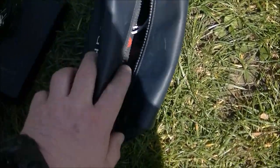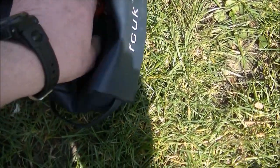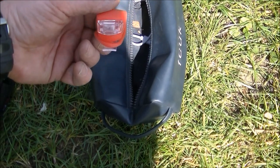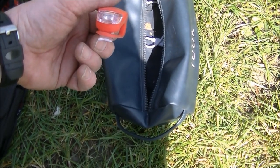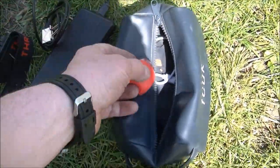So what have we got here? Well, I think it was a cosmetics bag with a gift I got about 15, 20 years ago. It's a bicycle rear lamp, but I put it on the front crossbar of the paddles if I'm night paddling, because you always have a red light in the direction you're going.